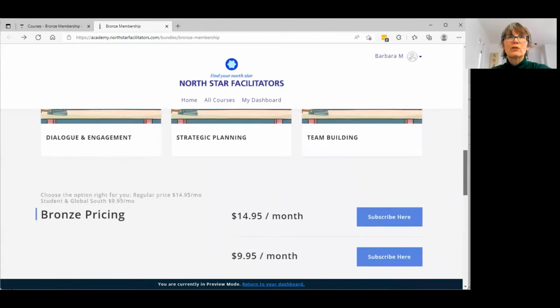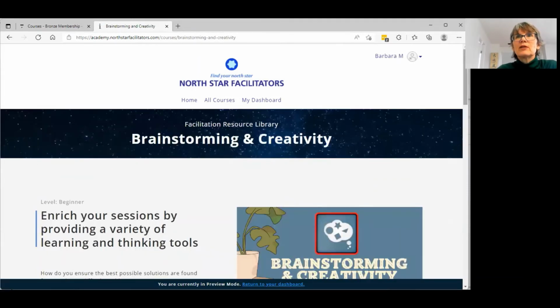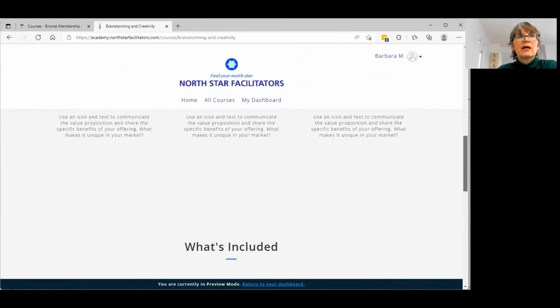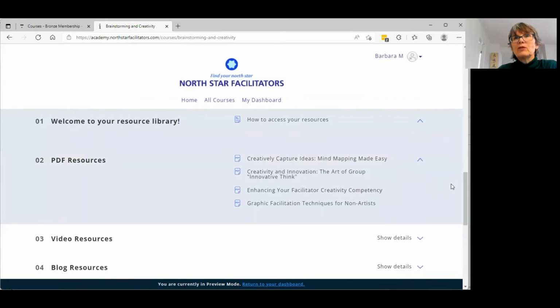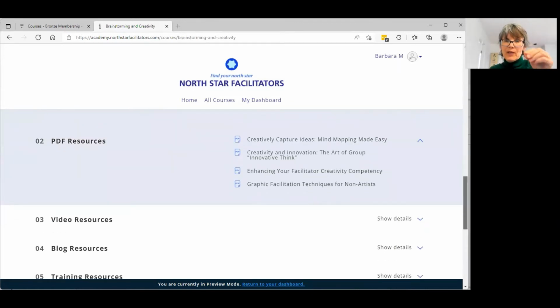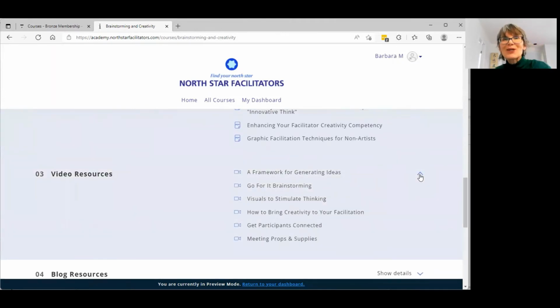But let me just go back to, for example, what brainstorming and creativity would look like. If you opened this up and clicked on it, you would see that there's a number of things about brainstorming and creativity, and you would include PDF resources that you can download. And although we've got quite a number here, we're going to cut back initially. So we're going to hide some of them and add them back later. We don't want to overwhelm you with too many things, but right now we've got quite a lot in there. We'll just kind of feed it to you slowly.